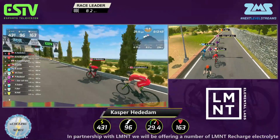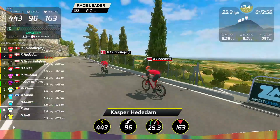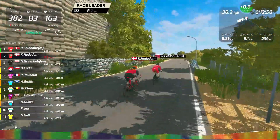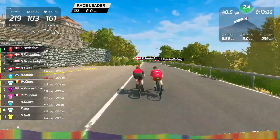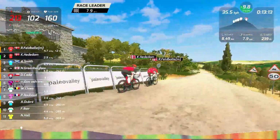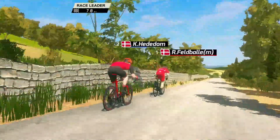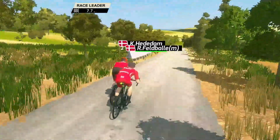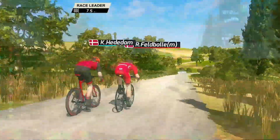And they are now levelling off. Just see the gradient starting to diminish. And they'll be over and down onto the descent in no time at all. Nick Greenhalgh has recovered somewhat from his earlier position and he's back up into 3rd position now. He was back down into 16th, 17th position a few minutes ago. See Fellbal is not even easing up on the descent here. Fellbal's putting in the efforts, as is Hedam now coming through. A pair of these riders pushing hard on the descent to keep the gap.